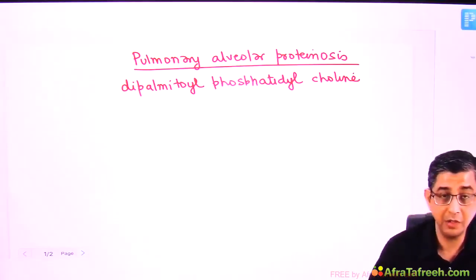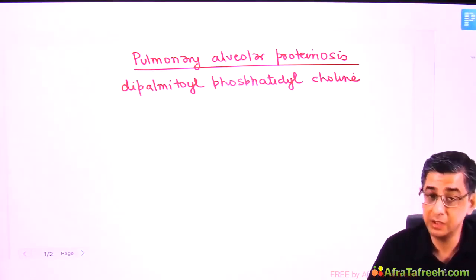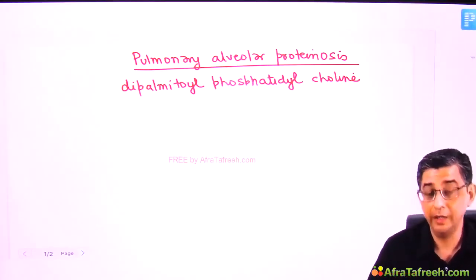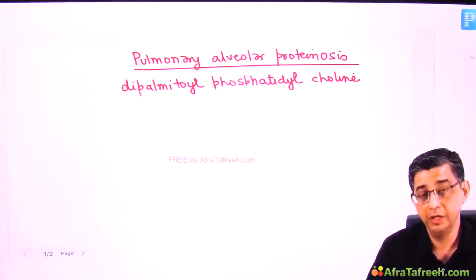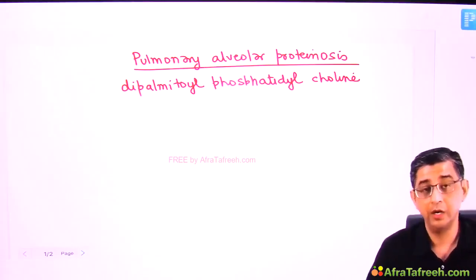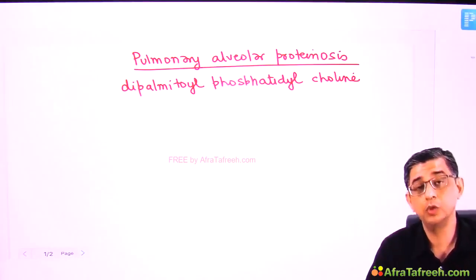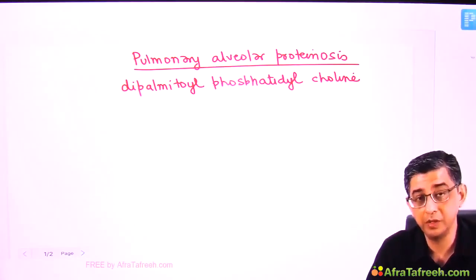It will cause obstruction. It will result in decreased gas exchange, which will explain the symptoms of dyspnea on exertion that will develop in this patient. And later on, the amount of surfactant that is produced is normal, but because the degradation part is affected, it will accumulate even in the respiratory bronchioles, terminal bronchioles, and sometimes might even be coughed out in the sputum of the patient. In fact, the question might say chunky, pink, gelatinous plugs which are being coughed out by the patient.